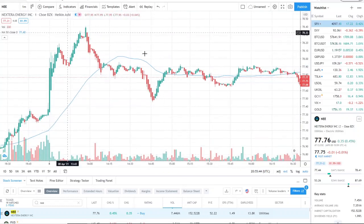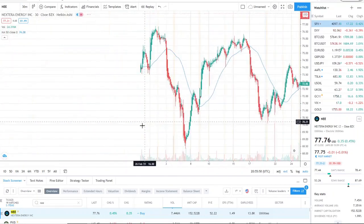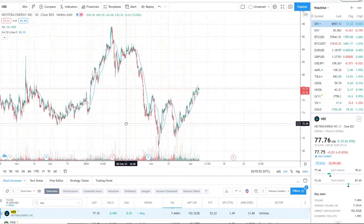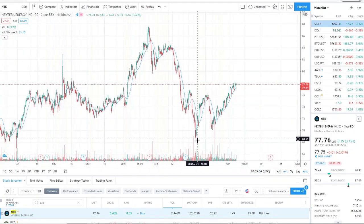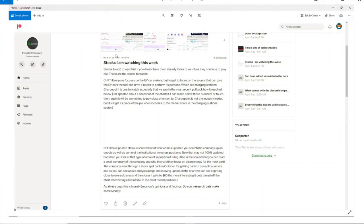So NextEra Energy, NEE. Let's go ahead and put this on the 30-minute so we can look at it a little bit more comfortably. And you could see here how this stock pulled back, and it hit a low of $68. And when I mentioned it, let's go ahead and look at what date it was. I mentioned this on the 21st, and right there is ChargePoint. I've talked about this one several times, so I left it there. But ChargePoint has been another one of our great opportunities since the 21st.